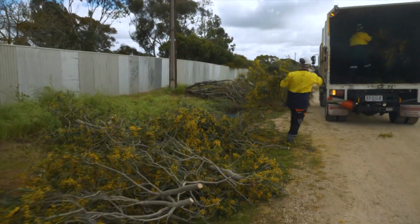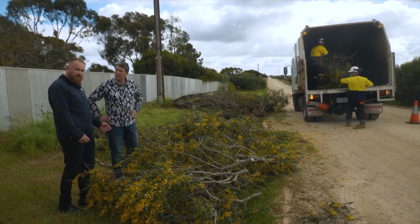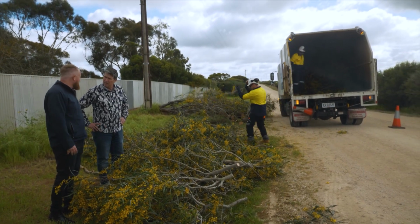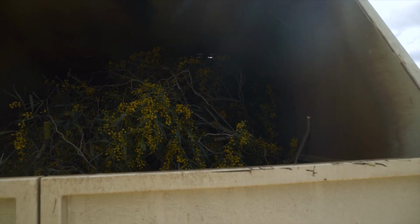Gee, Ryan, that didn't take long to come down. It certainly didn't. Now, what happens with all this? We recycle 100% of our clippings, so this one's off to a very special place, and it's off to Monarto Safari Park.